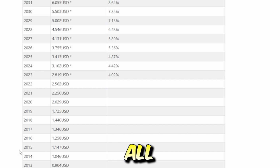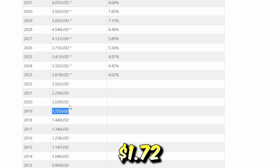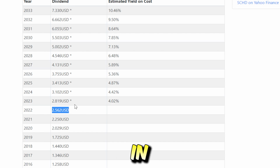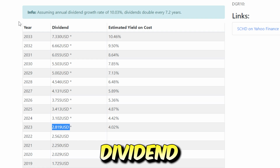So if we were to go all the way back until 2015, the SCHD ETF paid around $1.14 per year in dividends. The year after that, SCHD paid $1.25. The year after that, $1.34. The year after that, $1.44. The year after that, $1.72, and in 2020, over $2 at $2.02. 2021, SCHD paid $2.25, 2022, $2.56, and 2023, estimated to pay $2.81.